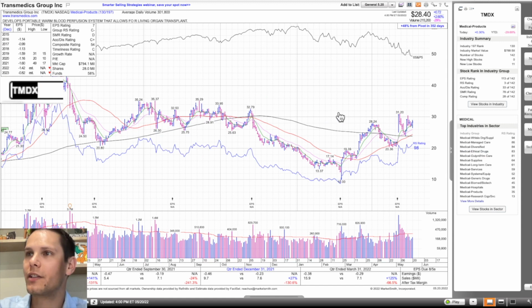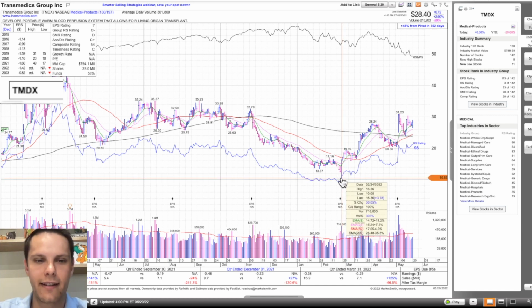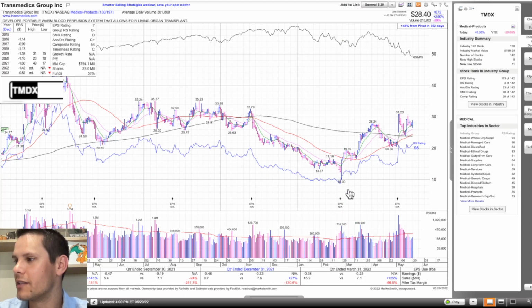Got two more for you. This one is TMDX. This is in medical products, 130th out of 197, C- group strength rating, C+ accumulation distribution, 54 composite, but 98 individual relative strength rating. And really, that's what I want to talk about here. If you see, we had a nice move at $10 and we got supported. The low of the day was at $10. So that's showing a little bit of institutional demand, nice round number being supported.